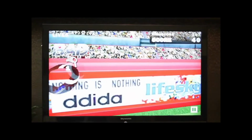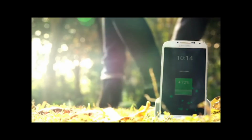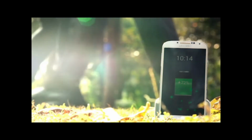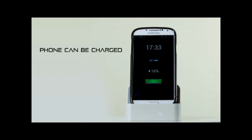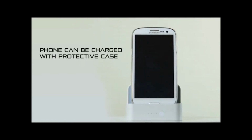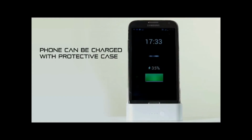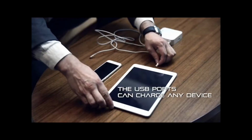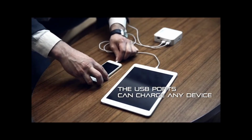Our dock is very convenient. It can charge your mobile phone, and you can even use it when it is not plugged in. You can easily connect and charge your Samsung Mobile with the micro USB insert, without having to remove the protective case. The 2 standard USB ports allow you to connect and charge another 2 mobile devices.